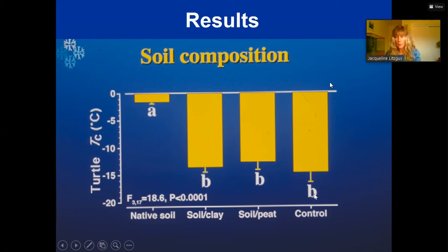And for the control turtles, they're in a tube and cooled, and there's no soil around them. It's just air. So this tells us about the intrinsic ability to supercool for these turtles when nothing is around them to cause them to freeze. And on the y-axis, we have the temperature of crystallization. So it starts at 0, and then we have down to minus 20. Again, control turtles were cooled in air, so there are no ice nucleating agents around them at all. And again, this gives us an idea about how well they can supercool.